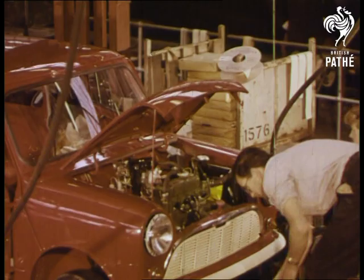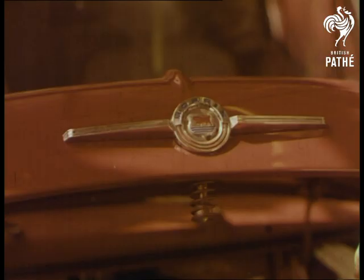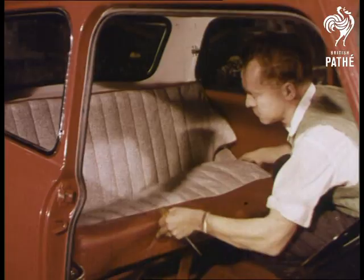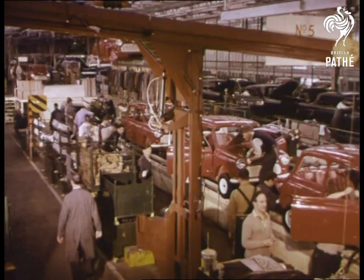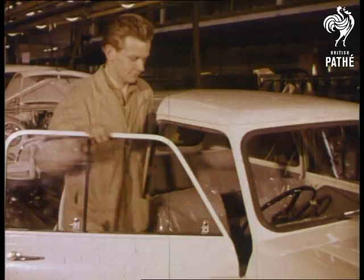The Maurice emblem with the famous Cowley bull is put on, then the seats are added under the watchful eyes of inspectors. And now the Maurice Mini Miner has become a production line reality, ready in a minute or two to drive off.